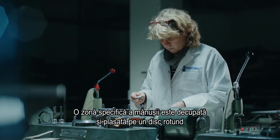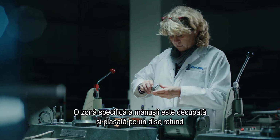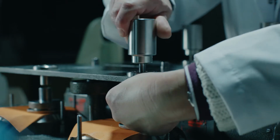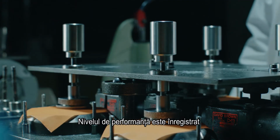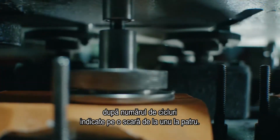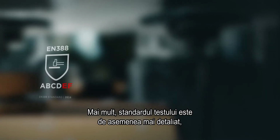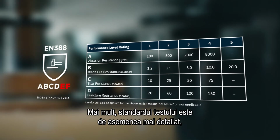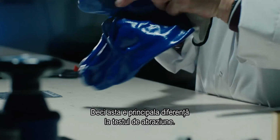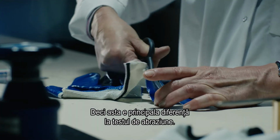A specific area of the glove is cut out and positioned on a circular disc that rotates for a period of time. The performance level is recorded by the number of cycles indicated on a scale from 1 to 4. Furthermore, the test standard is also a little bit more detailed, so you have a little bit more explanation of how to do the test. So that's the main difference for the abrasion test.